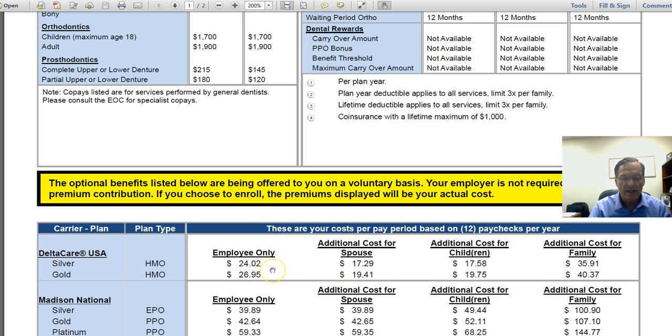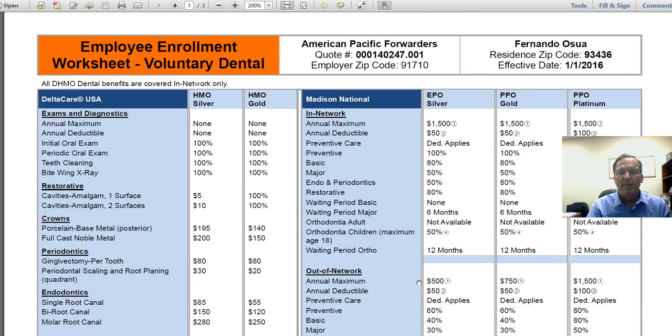The cost that's listed here, if it's just for myself, or the additional cost is going to be added to this cost, depending on how I want to add, whether it's a spouse only, whether it's children only, or whether I want to add my whole family on the coverage. The PPO dental is done through Madison National.